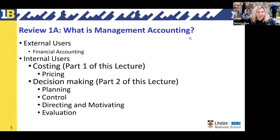Part one of this lecture is about costing. The cost determines the sales price. That's what we have for manufacturers. They're interested to get their costs plus some sort of return or markup. The second half of this lecture is about the decision-making, the budgeting, planning, control, and evaluation. But the important thing is management accounting is quite different from financial accounting because we're preparing the information for decisions of managers, so insiders to the company.